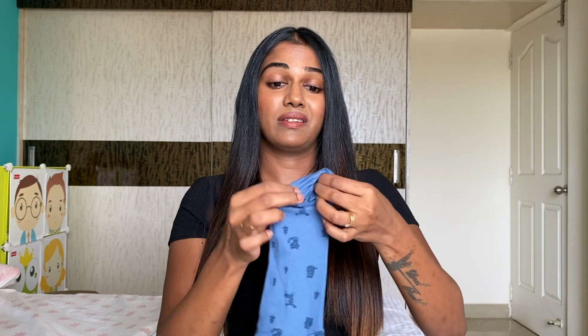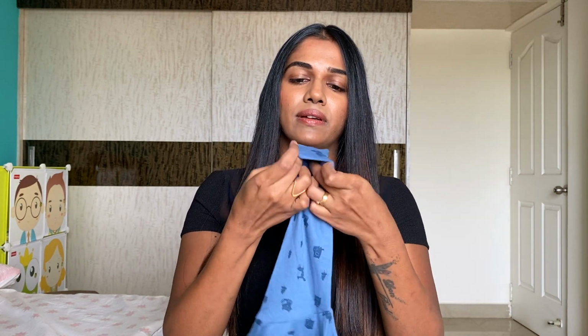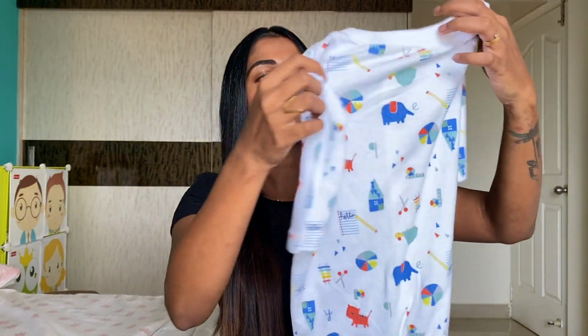This one, and it's got mittens as well, so you know, because they usually put their hand in the mouth, you can just cover it with this. So instead of putting a separate mitten, it comes with one. Just two more left. This one here.